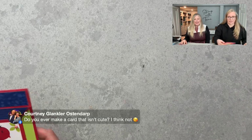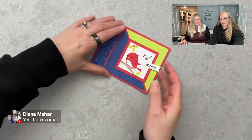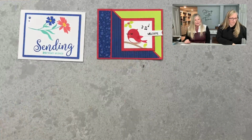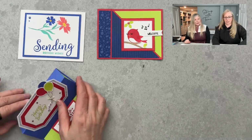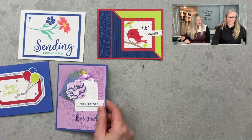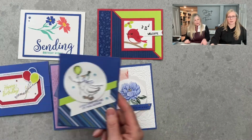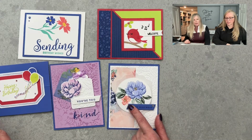Cool. All right, so this is my Orchid Oasis style. I know. That's funny. These are super cute. I was going to say I wasn't sure if it was one of those ones that sat up. But no, this one does. Happy birthday celebration. Got a little easel card. But they're so pretty. I love this one. Those colors. This is Orchid Oasis and Calypso Coral. Really pretty together.